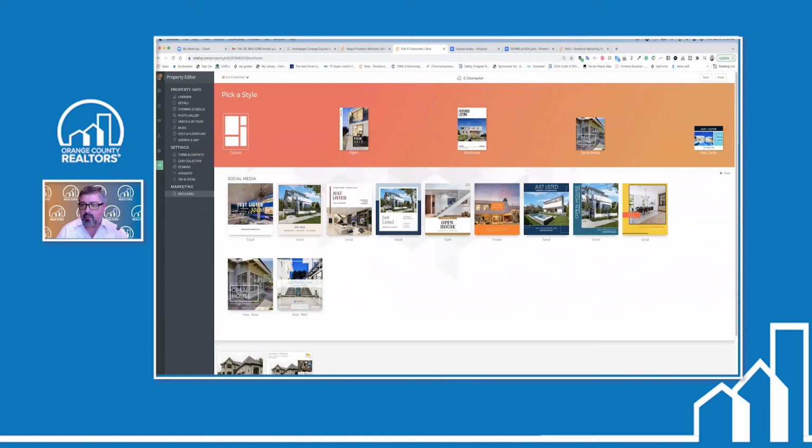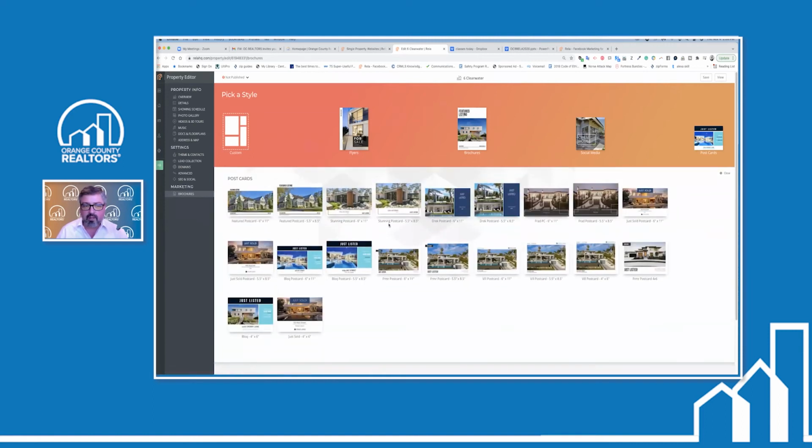Now, if you're marketing the neighborhood, letting people know in the neighborhood that you just listed or maybe just sold a property, guess what? You also have a postcard. Here you've got 18, 20 different postcards to pick and choose from, all front and back. You'll notice the size: 5 by 5.5, 5.5 by 8.5, 6 by 11 size postcards. Just listed, just sold.